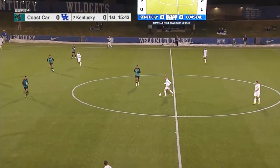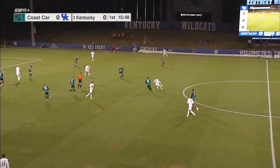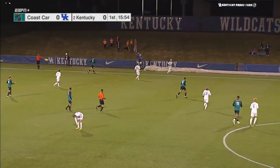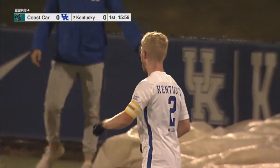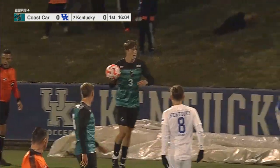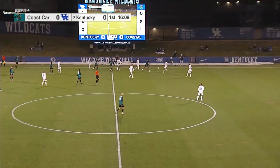And Kentucky trying to create from the back once again. The chess match developed. Marie's playing way farther out wide than where we're used to seeing him. Usually he'll play underneath Bjorgolsen right in the center of the field. And I think they're taking that man marking that Coastal's doing and saying, okay, you're going to man mark me, I'm going to stand all the way on the other side of the field and see if I can open up other options for my teammates. Grinning with a pass that went too far.